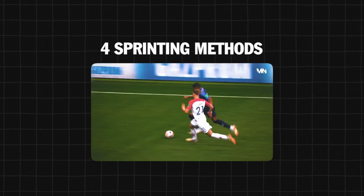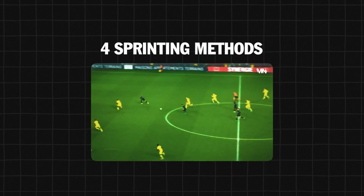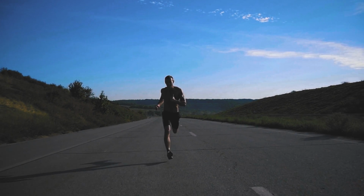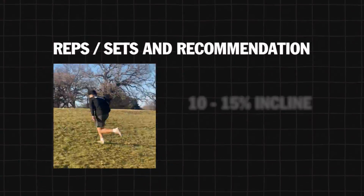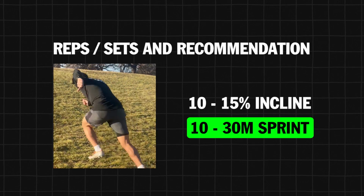I'm going to begin by going over the 4 sprinting methods and which one you need to do, with rep and set recommendations. Note, the specific speed attribute these will improve is acceleration. First, hill sprints. Running uphill increases resistance due to gravity, which intensifies the engagement of the hip and knee extensor muscles. This resistance mimics the effects of other forms of resisted sprinting, such as sled pulls, by overloading key movements essential for rapid acceleration. You want to use a hill with 10 to 15% incline and sprint between 10 to 30 meters for the rep recommendation.